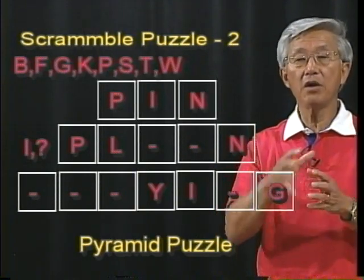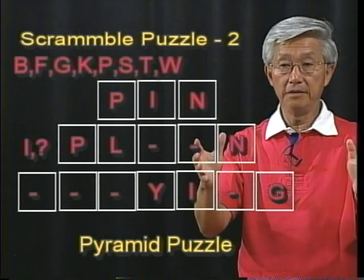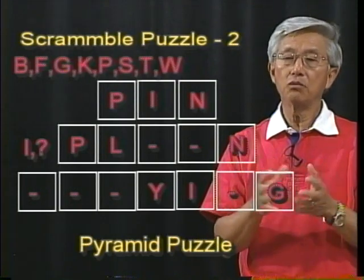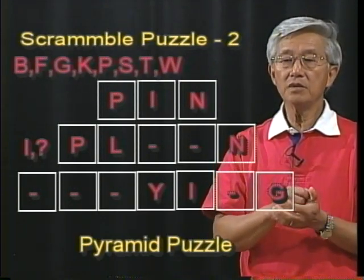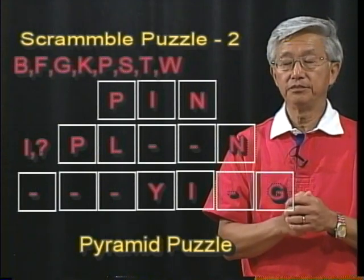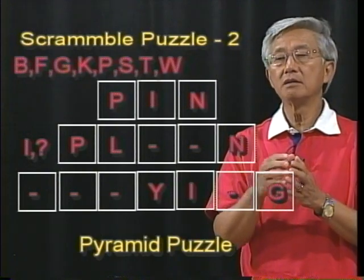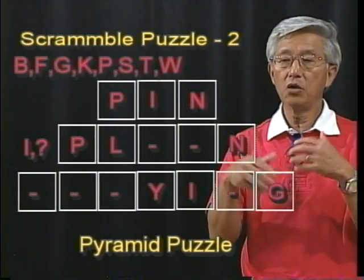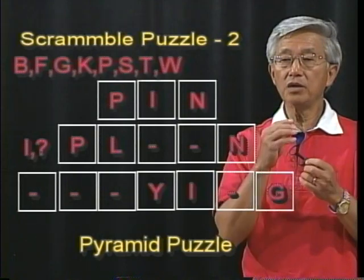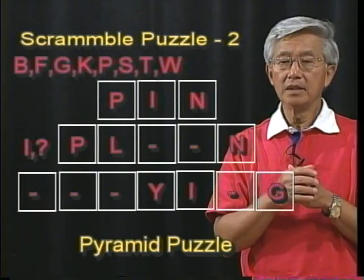Think about it. We all take a few seconds to think about it. If you happen to be a 3rd grader, this is a word that you should have learned, and you should be able to think about what word is P, L, something, something, N. One of those somethings is I. Let's say we put I on the first box: P, L, I, something, N. Any word comes to your mind? Think about that. If not, let's say we put I on the second box: P, L, something, I, N. Think about it.